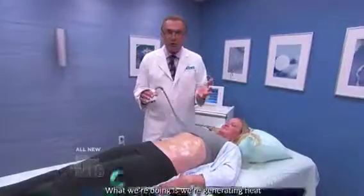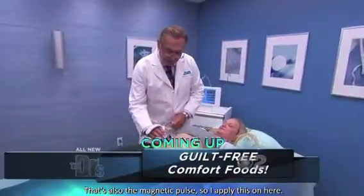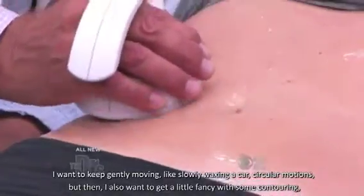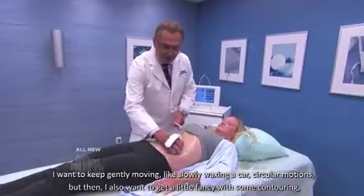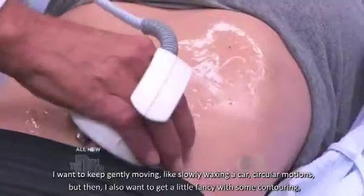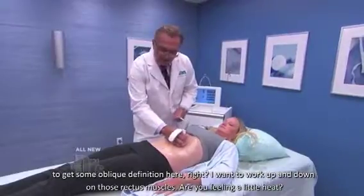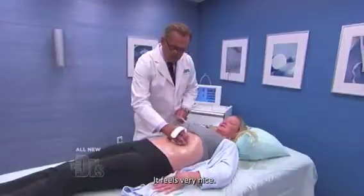I am. So what we're doing, we're generating heat, and it's also the magnetic pulse. So I apply this on here. I want to keep gently moving, sort of like slowly waxing a car. Circular motions, but then I also want to get a little fancy with some contouring to get some oblique definition here, right? I want to work up and down on those rectus muscles. Are you feeling a little heat? It feels very nice. Working that in.